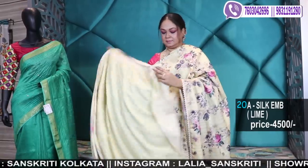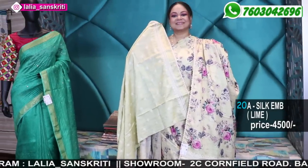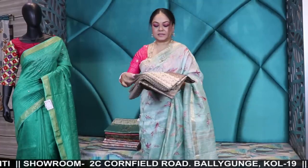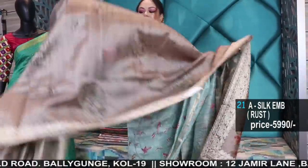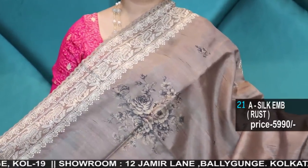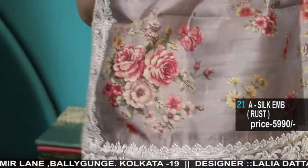And here comes the blouse piece. Artasar with digital and chicken work. Brown touch cement color. Earthy tone, but very smart. See the pallu. The pallu has a contrast floral.